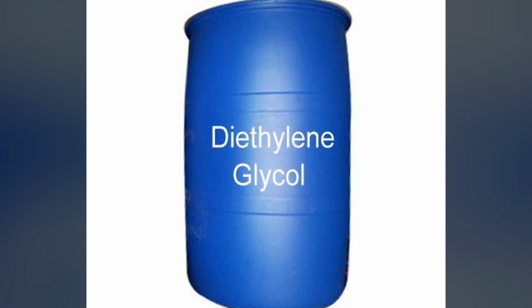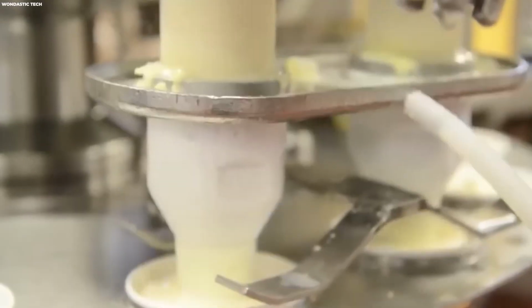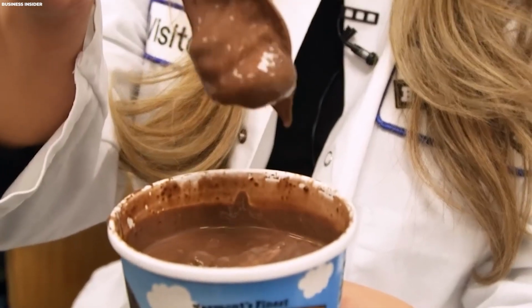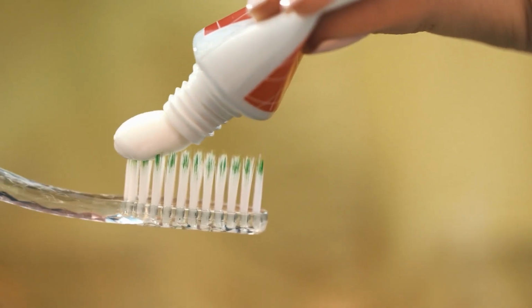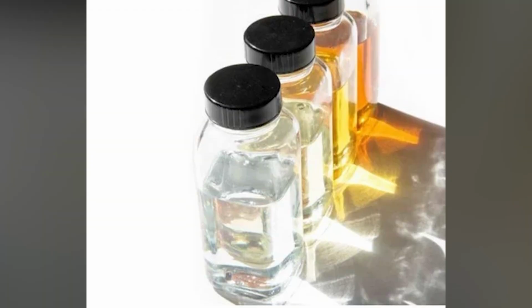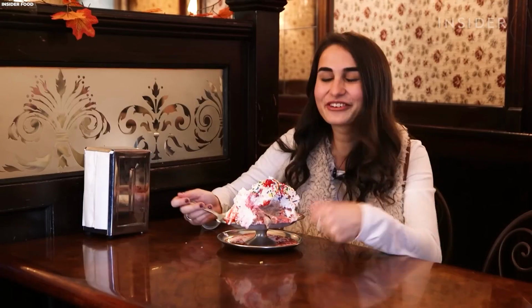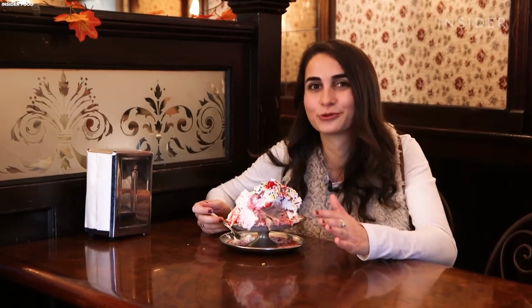Another ingredient is diethyl glycol, which is used to make polyester. Some companies use it in ice cream instead of eggs because it's cheaper, but this chemical was once found in unsafe toothpaste that could make you sick. That sounds scary, right? Next up is aldehyde C17, which is used in making dyes and rubber, and also added for flavor. Do we really want rubber and dye in our ice cream?